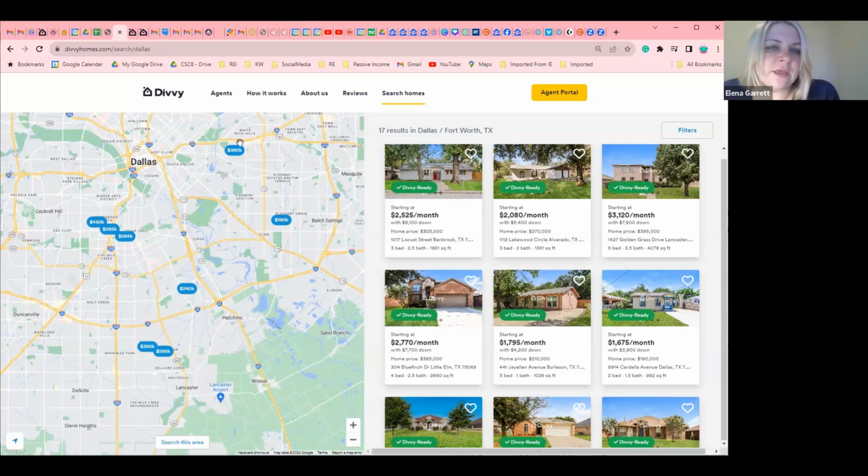Once the eligibility and availability is confirmed, I ask Divvy Homes to provide me codes, access code, for a key panel that they have on the door, and they will send me the access code for each of the homes.